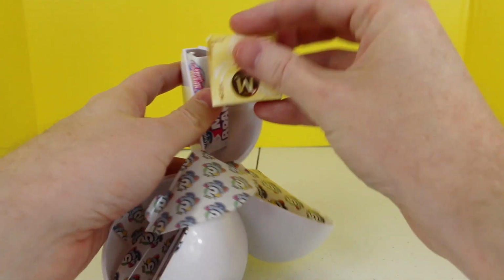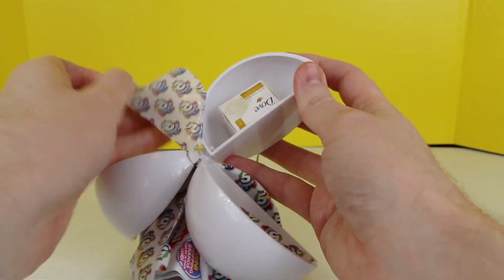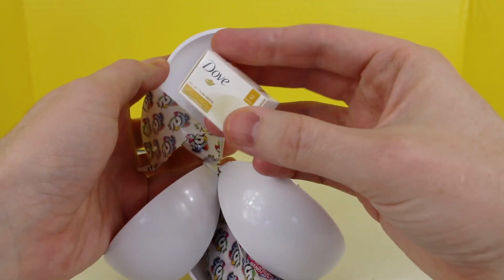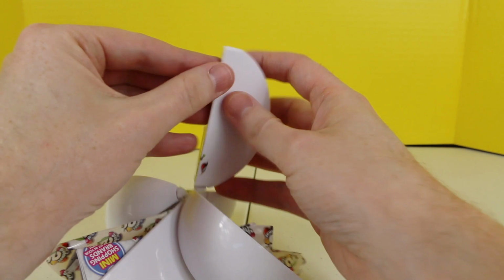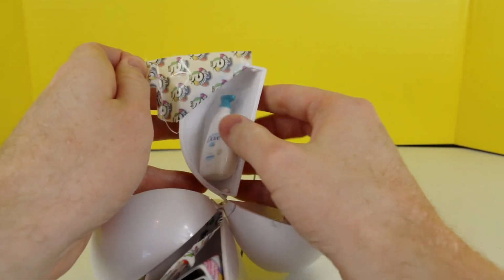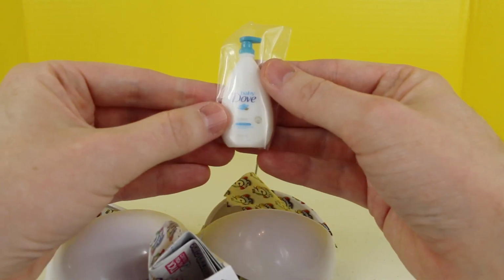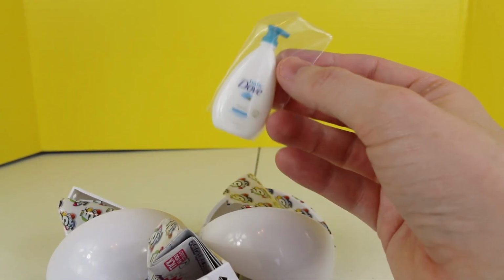Let's see, oh no, is it these ice creams? We're going to have so much ice cream, y'all. We have so much of this little stuff. Okay, so all three so far are doubles. And in here we have, oh no, our fourth double, which is the Dove soap again. Oh man, hopefully this fifth one will maybe be a new one. I don't know. Let's see, and this one is, oh, we got the Dove baby lotion, which is a double. So all five of these in here were unfortunately a double.